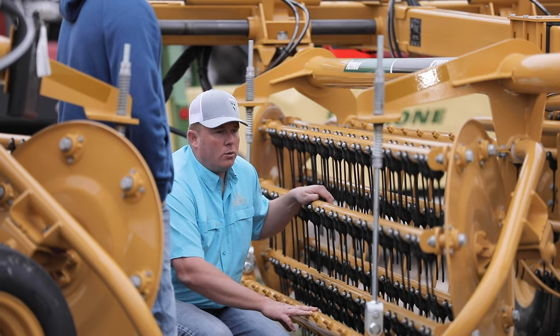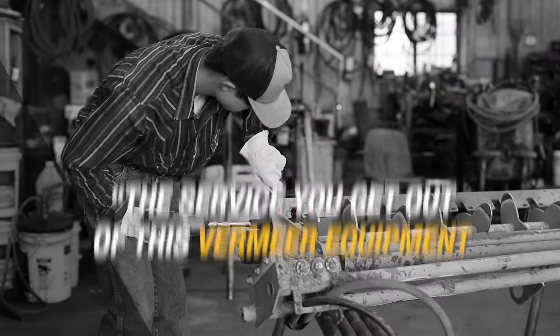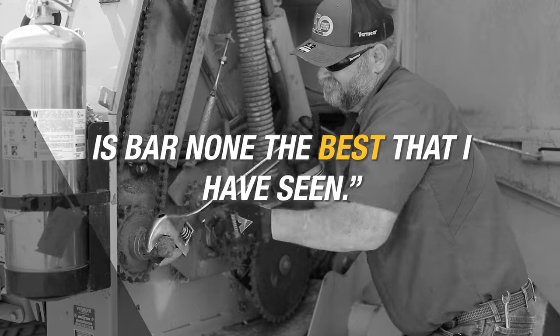Vermeer stands behind their products. They have got excellent product, and the service you get out of this Vermeer equipment is bar none the best that I have seen.